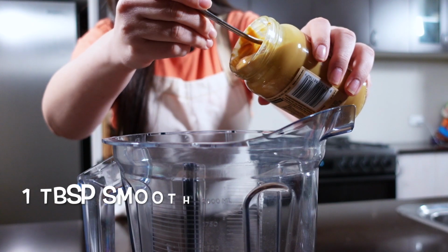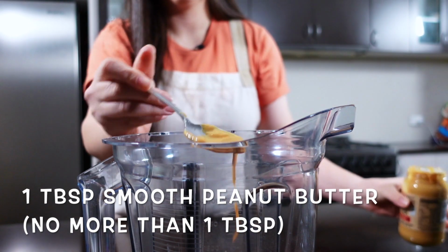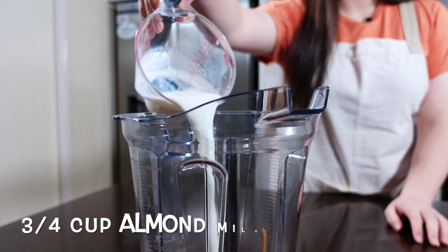Now, the next ingredient that you need is peanut butter. Now add in your almond milk.